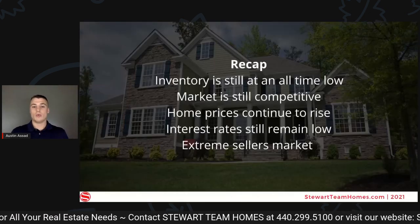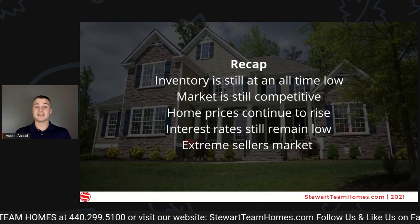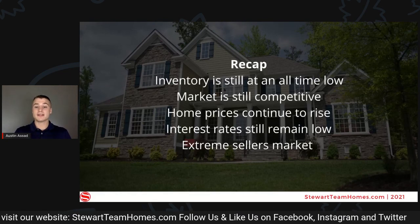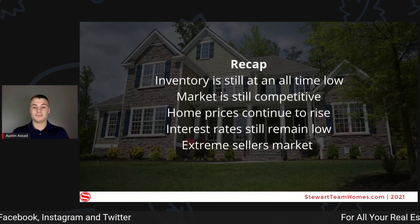So to recap what I went over today: the inventory is still at an all-time low, the market is still very competitive amongst buyers, home prices continue to rise, interest rates still remain low, and it still is an extreme seller's market.